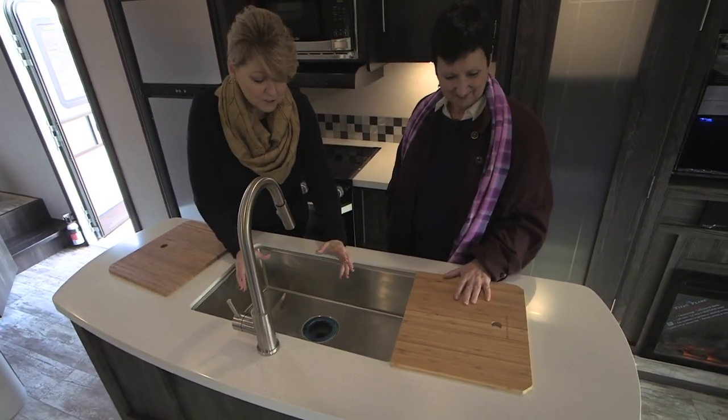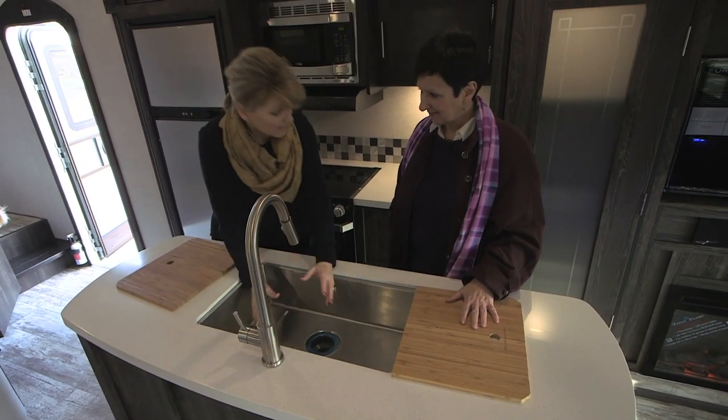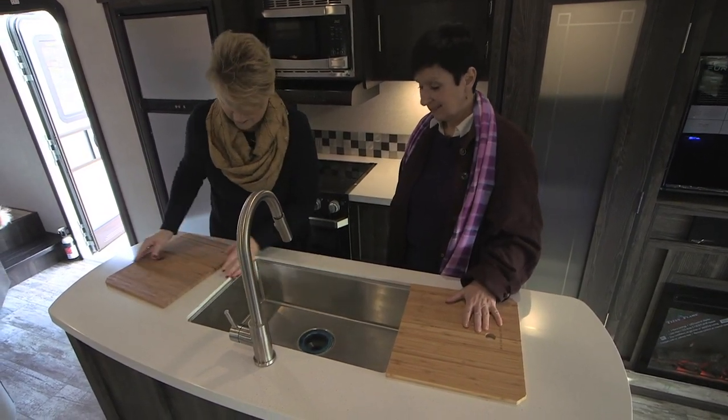I love this feature because I can get my big pots underneath here. I can wash Cookie in the sink. Trust me, because she loves to roll around in the mud.